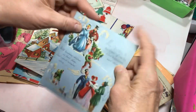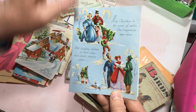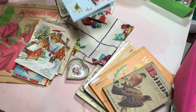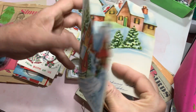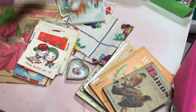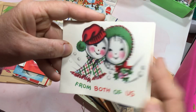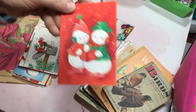And then this one here. I mean, these sweet little carolers. Oh, I just love these vintage images. And then this one here, the houses, Christmas snowy scene. And look at these sweet little snow people. It's so cute. There's another one.